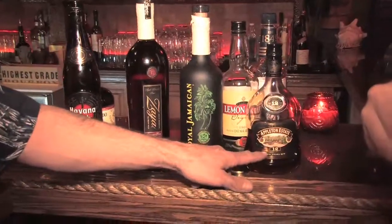This Appleton is the 12-year. There's also a reserve. That's a must-have. Lemon Hart is a very dark and smoky Demerara rum. You can't replicate that flavor unless you actually have this rum. Lamb's is an overproof in this case. That's a dark navy rum.